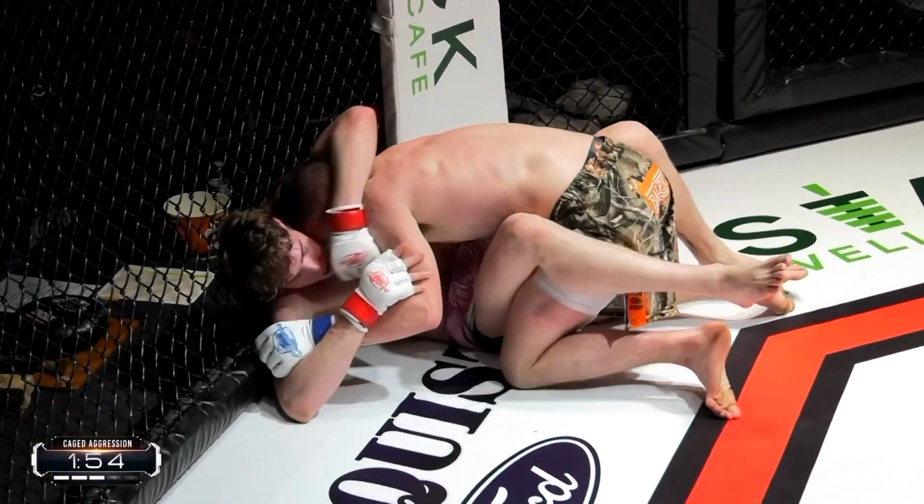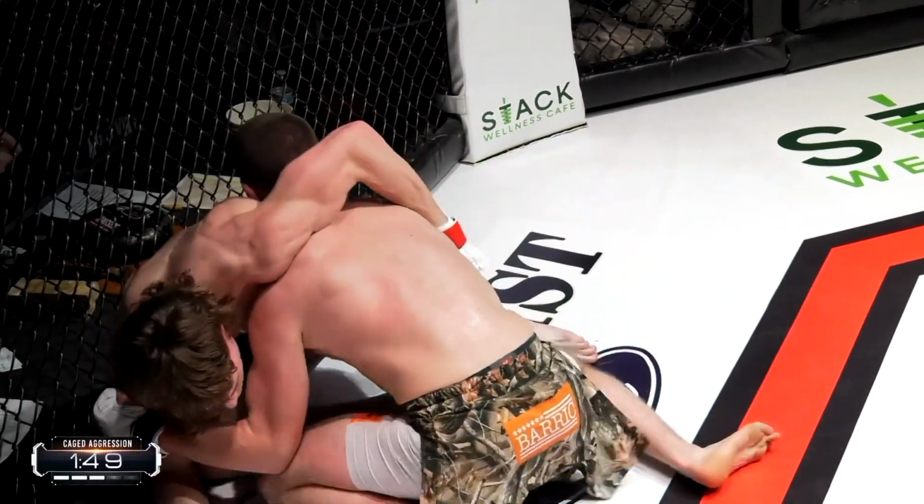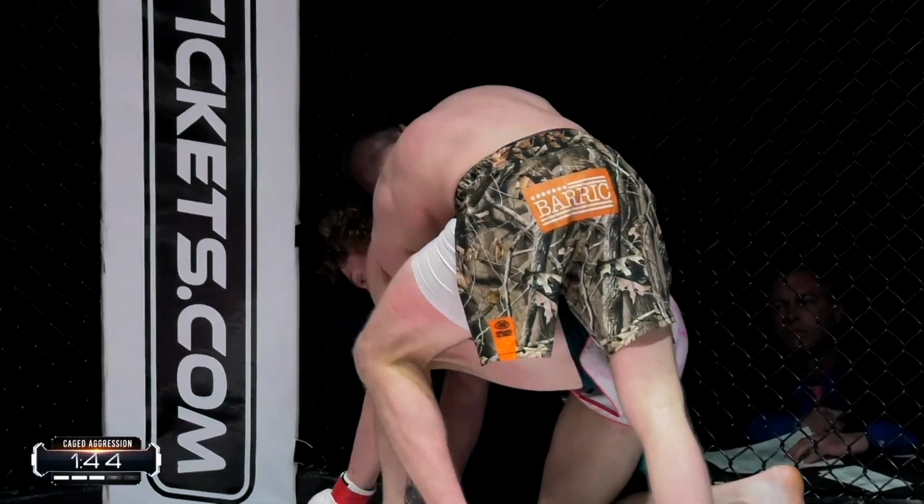He's got his back against the cage. Let's see if he can wall walk up. And the amount of energy it takes from down there, the amount of movement, the things that you have to do just to get back. Houser putting the pressure on.